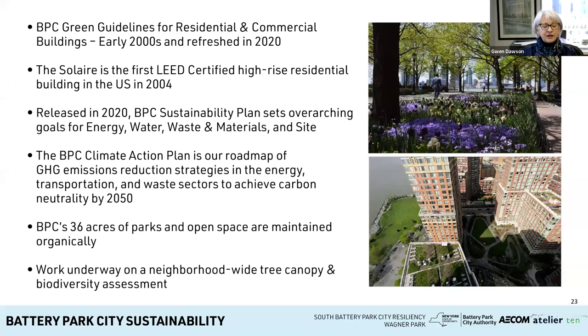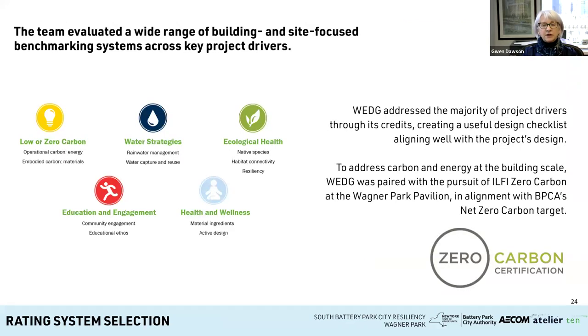We've had a long history of prioritizing considerations of sustainability in the environment, adopting practices such as organic maintenance of our parks, LEED certification for our buildings, and the creation of a far-reaching sustainability plan. So it was a natural that we would want to extend that focus into our coastal resiliency projects. So I'm not going to take any more of the time. I'm going to turn it over to Nikita Jathan at this point so that you can learn a little bit more about the project in particular.